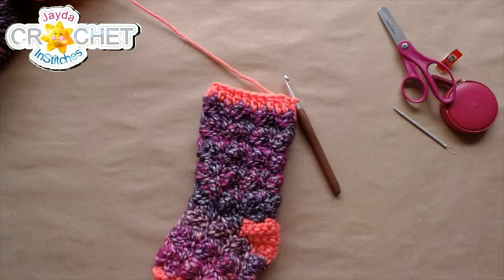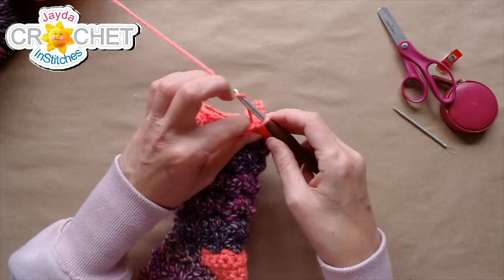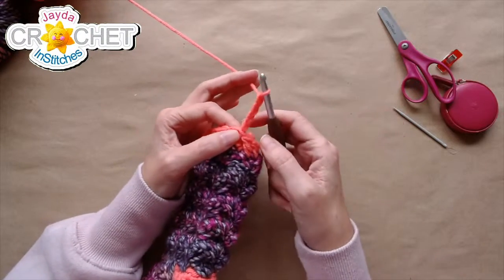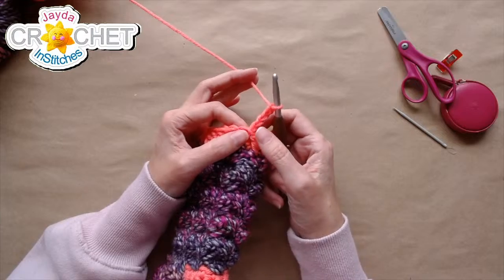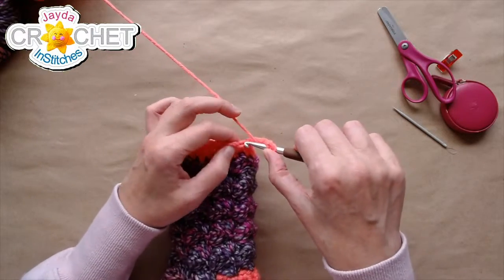All right, and now we're going to work a row of kind of like an extended V-stitch, I suppose. So I'm going to start right where I am. I'm going to chain 4. This chain 4 counts as a double crochet and 2 chains. So double crochet, chain 2, and into the same place, I'm going to double crochet again.